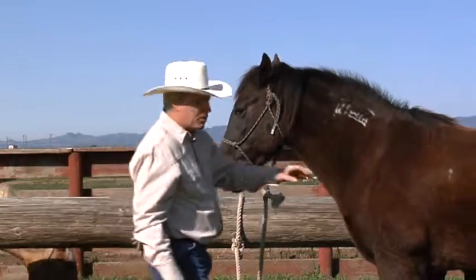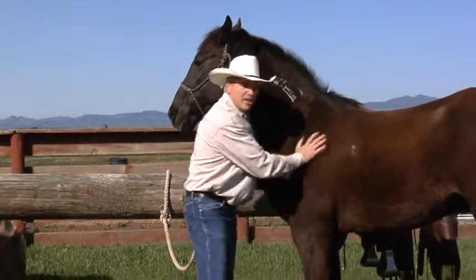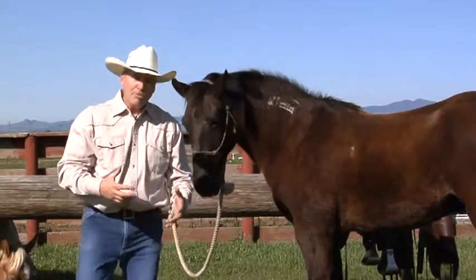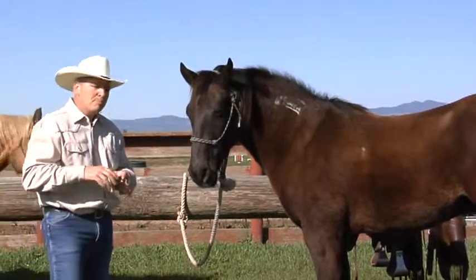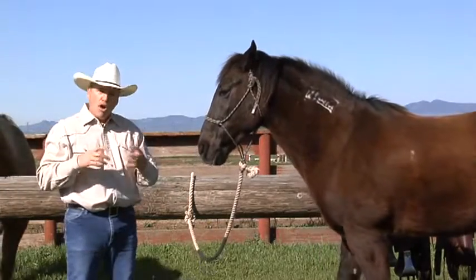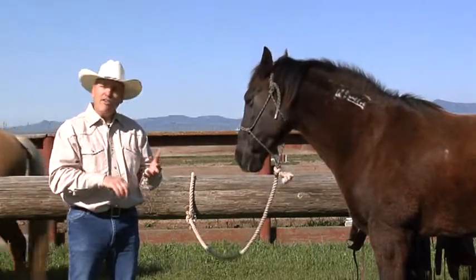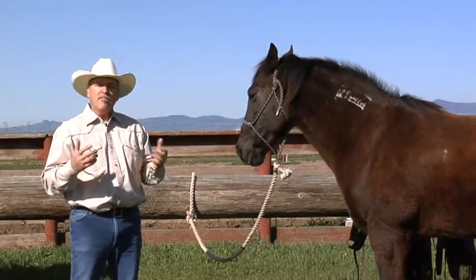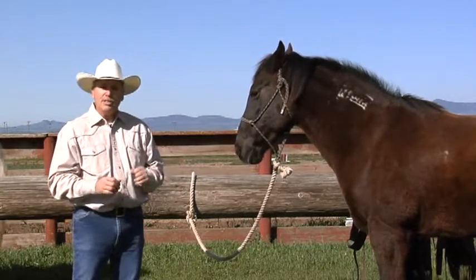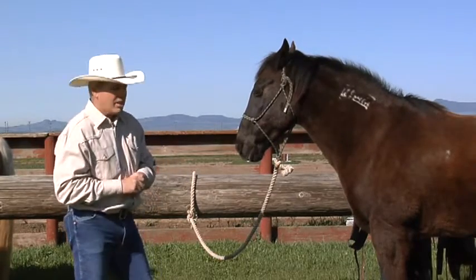If you can tell, my horse is a little heavy right here. He's a little heavier than he should be. He's what's called an easy keeper. Most Mustangs tend to be easy keepers. Because they were raised and their genetics, their parents and grandparents all had to live and survive in the mountains without us giving them alfalfa, grain, etc. They've had to make it on scraps. So most Mustangs tend to be easy keepers.